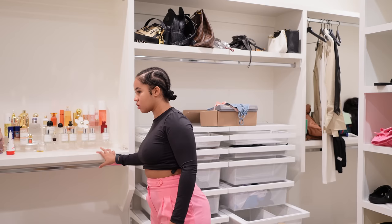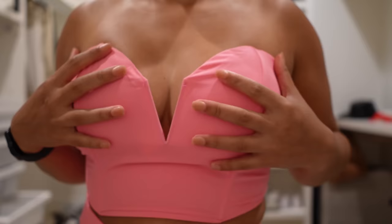Okay, let me throw the top on really fast. Let's see if she takes me back. Ooh la la. We were gonna go look at another house today, but I don't know. I was gonna lift up my shirt. I don't have no bra on. Close your eyes. Okay, this is what it looks like.